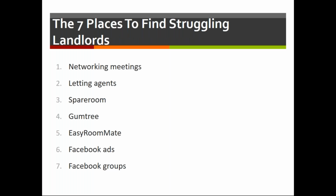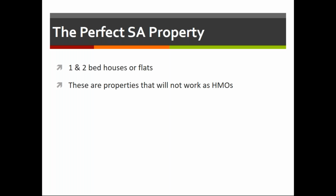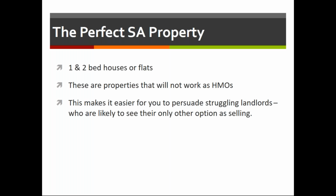So what are the perfect serviced accommodation properties? One and two bedroom houses or flats. These are properties that will not work as HMOs. It makes it easier for you to persuade struggling landlords who are likely to see the only option is selling. And with the changes to the tax rules, a lot of landlords are deciding to sell up. They're very easily put off and upset. So you can help them, and I'll tell you a bit more about that later, how you've got the ideal sales pitch to deal with landlords who are selling because of George Osborne's change to the tax rules.